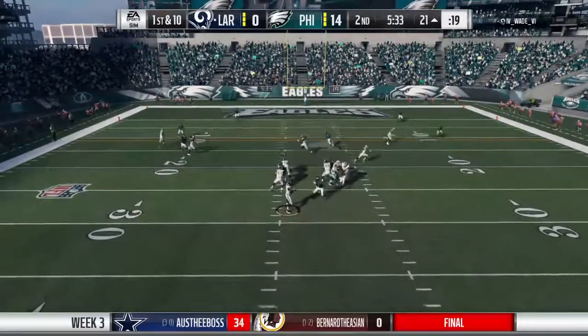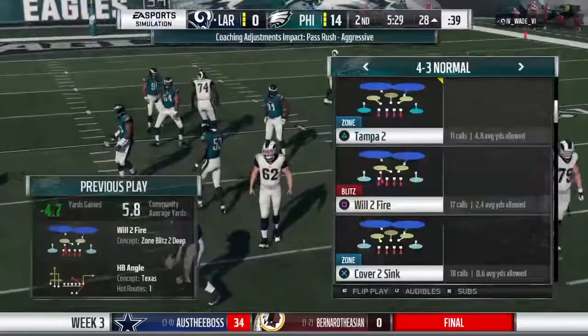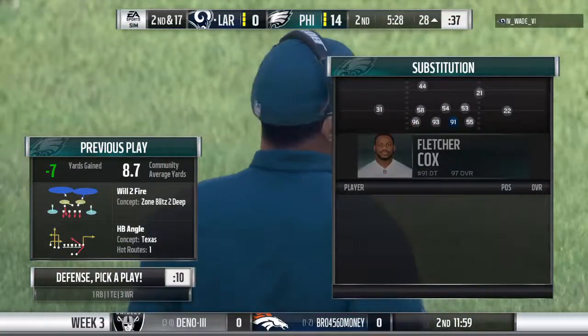They'll look to throw now on first down. And no escaping this time as he'll go down. They got him for a sack. Brandon Graham in there to bring him down for a loss of 7.